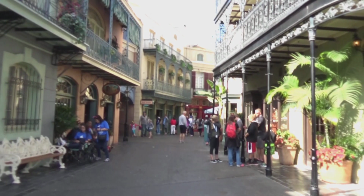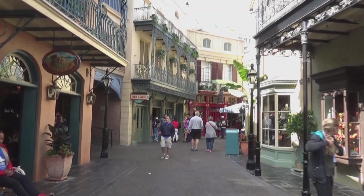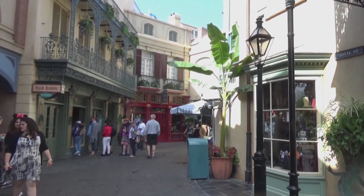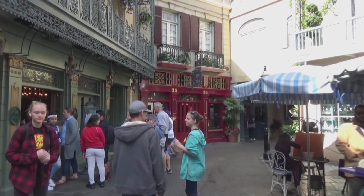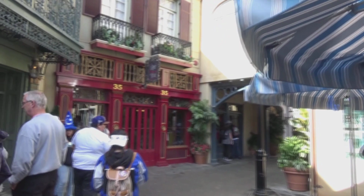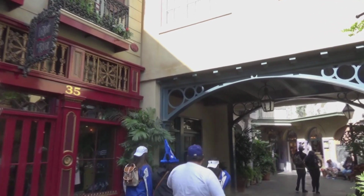Of all the themed lands at Disneyland, this one is by far my favorite, and that's of course New Orleans Square. Great place. You've got some fantastic restaurants like the Blue Bayou and Cafe Orleans, and two of the best, most classic rides at Disneyland, Pirates and Haunted Mansion. Just walking through here is awesome. I got to go to New Orleans two years ago, and it was fantastic. This is just a wonderful place to walk around, really transformative. It transports you to another land, I want to say.